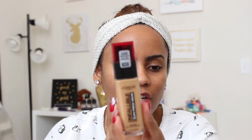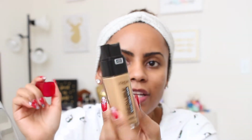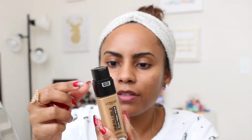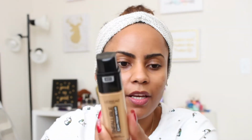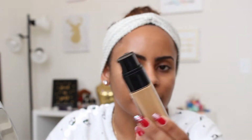This is the packaging a little bit up close, and as you see, it does have a pump. So it is a little bit of a different kind of product. Actually, my pump is backwards, but anyways, it does have a pump, which is always nice.